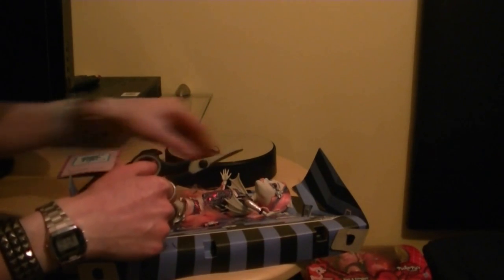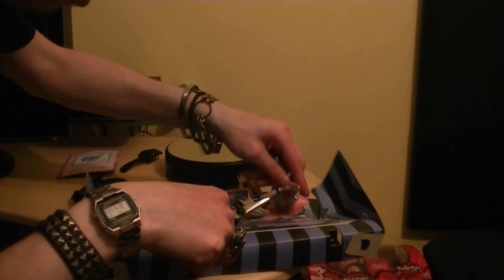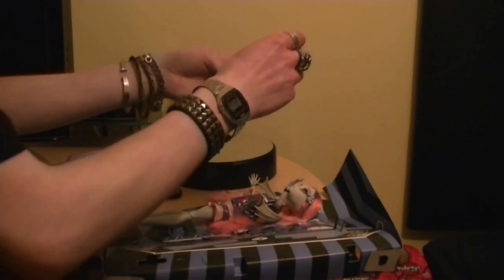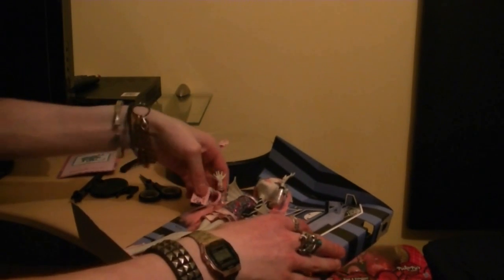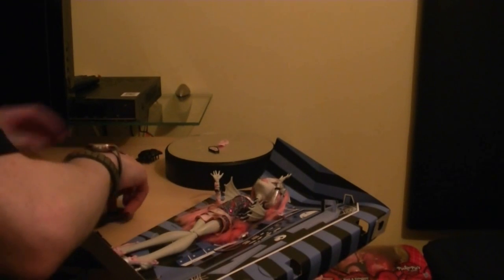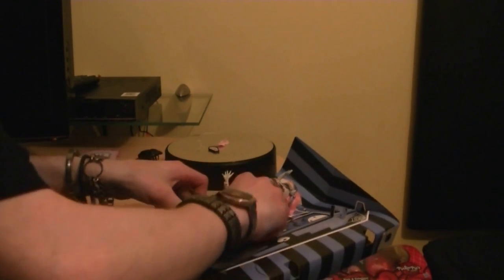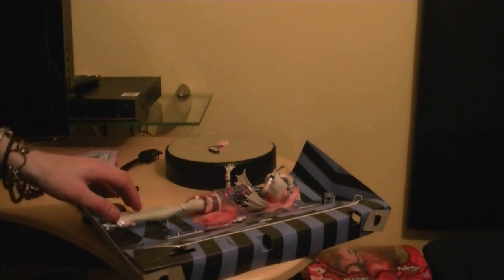It's like everything is just held in. Accessories and stuff, just held in. I'll try and get out. There's this bag. Again, held in. This kind of looks like some perfume.